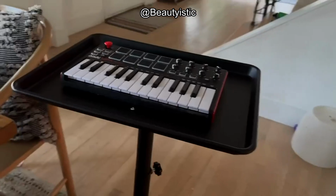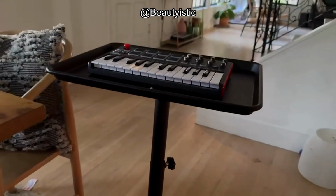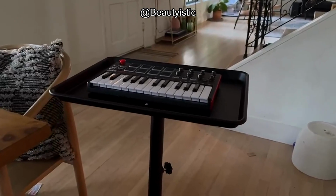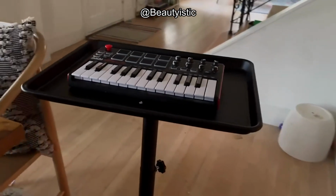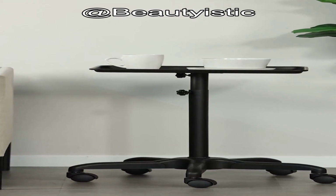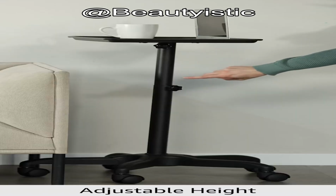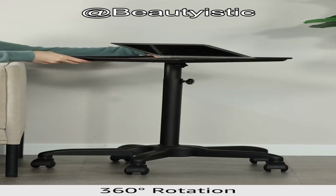In conclusion, the FLOLXNB Salon Tray Cart Premium Aluminum Tattoo Tray Rolling Trolley is a reliable and versatile addition to any professional workspace. Its sturdy construction, adjustable height, and mobility make it a practical choice for those seeking efficiency and organization. This product is ideal for professionals in salons, clinics, spas, and tattoo studios. Its versatility and functionality cater to a wide range of needs, making it suitable for both beginners and seasoned professionals.